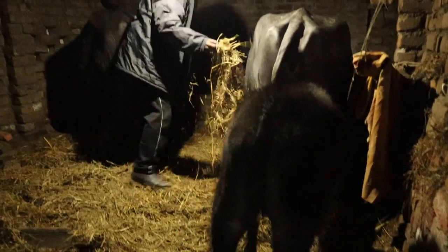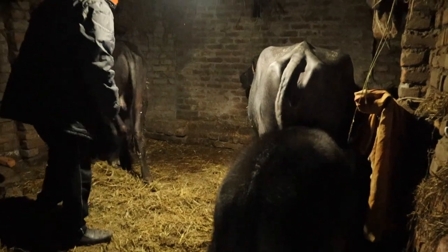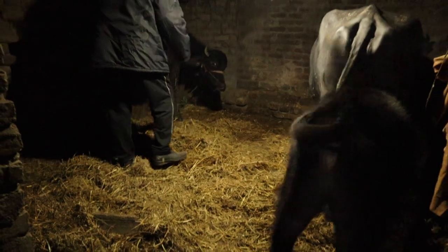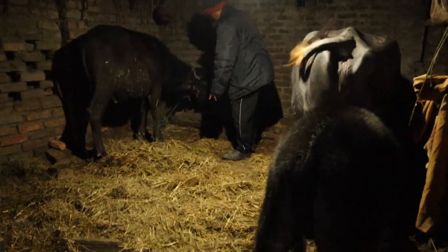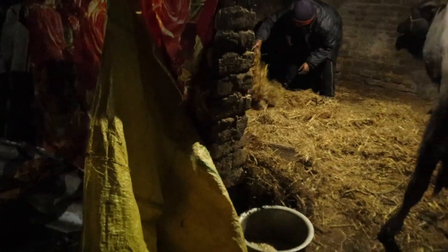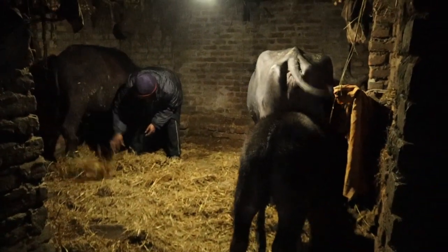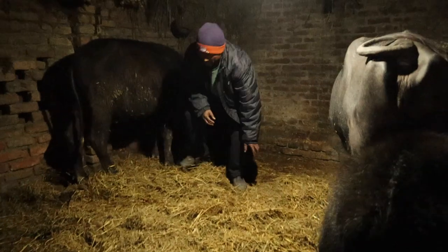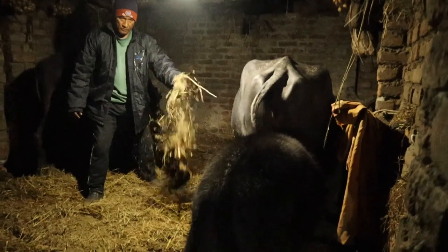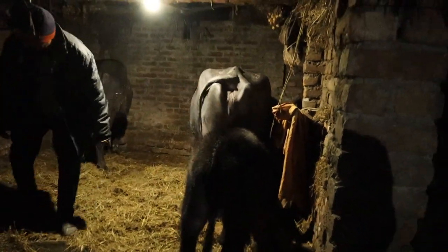So these water buffalo, they stay here. They're pretty warm inside, and you can see the brick wall and lots of hay on the ground. This hay keeps them warm actually, and they cover this at night here. They close this with this tarp. So these buffalo stay warm. Temperature wise they're pretty good actually. They live in the jungle too, so they don't feel so cold, but still they're good here.